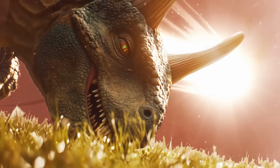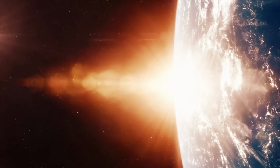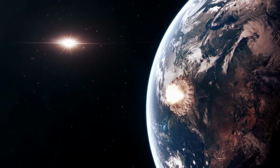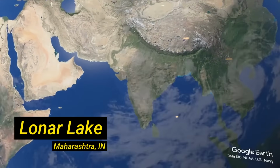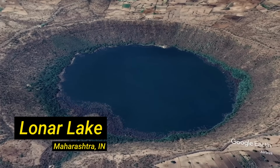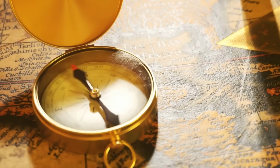Thousands of years ago, a huge meteor weighing 2 million tons crashed into Earth at a speed of around 56,000 miles per hour. Sounds like a big deal, and it was. It actually created Lonar Lake in Maharashtra. When you see it from above, it might look like any other lake, but the sand there is magnetic, and it makes compasses go haywire.